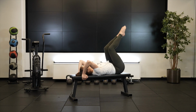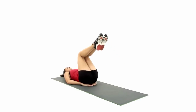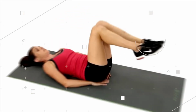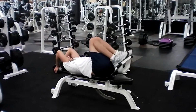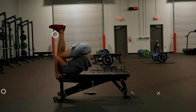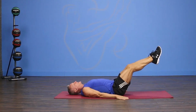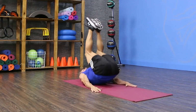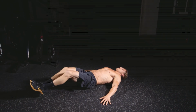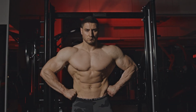If you're new to this, you can start with an easy version for beginners. Pull your knees up towards your chest and your lower back up from the bench while keeping your legs still. Focus on feeling the burn in the lower part of your abs. When you become stronger, you can extend your legs further and lift your hips higher, making the movement more challenging. If you want to take this exercise to the next level, try using an ab mat or a similar tool under your lower back. This increases the stretch at the bottom of the movement, giving your abs an even better workout.